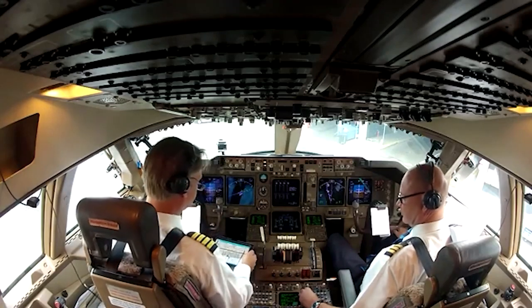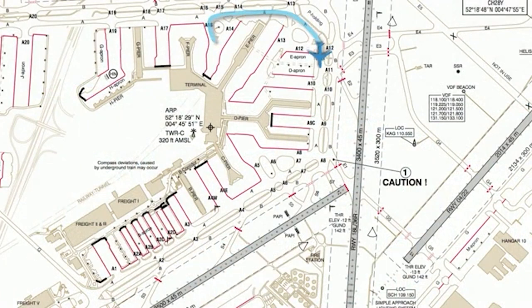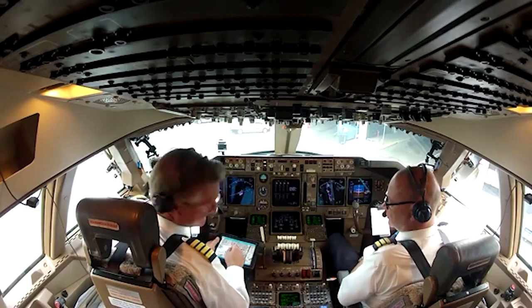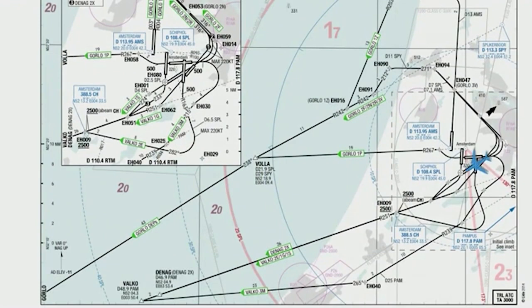Crewbriefing? We doen straks startup during pushback, waarschijnlijk into Alpha 114 en dan Alpha 16 around to Alpha 7 or Sierra 7 or Sierra 6. We catered for both, so it will probably be Sierra 7. We have one hotspot we're crossing, so there we have our eyes outside. Then we'll do the Falco and Sierra departure, which says that after 4 DME of Schiphol we have to go left. It's set here. And then pick up the radial outbound 251 from Pampus, as selected.